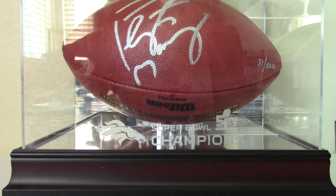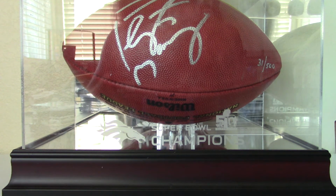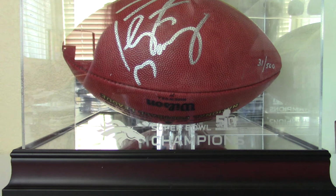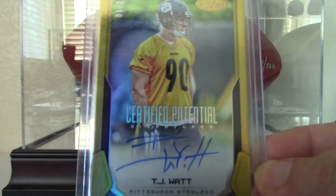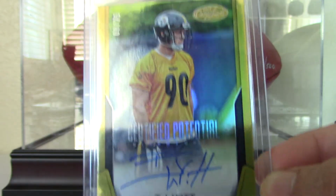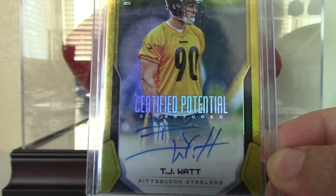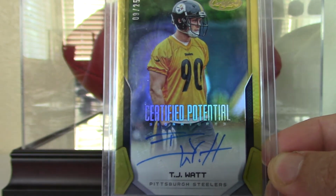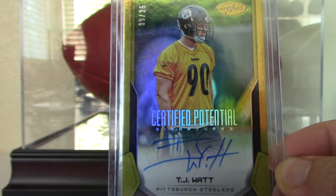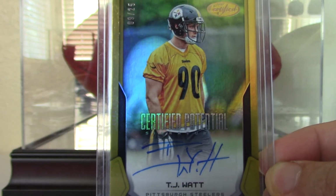Speaking of that box of Certified I did, I took a gamble on it. Had the itch, had to bust something, man. So the rest of my hits were meh. But I got this guy right here. This is T.J. Watt, Certified Potential Gold, numbered out of 25. And I was like, oh, cool. I don't know who this guy is. So I started looking at his prices online, and I was like, oh shit. Well, maybe I should hang on to this for a little while.